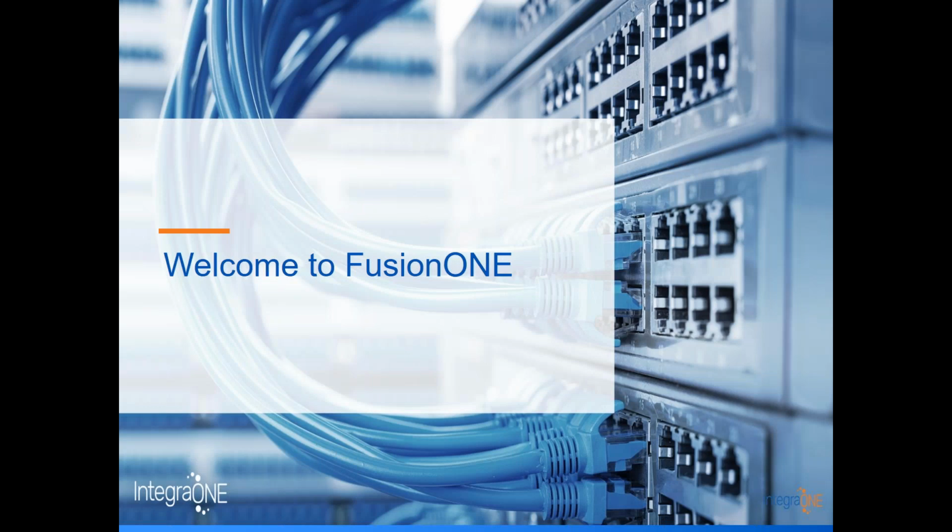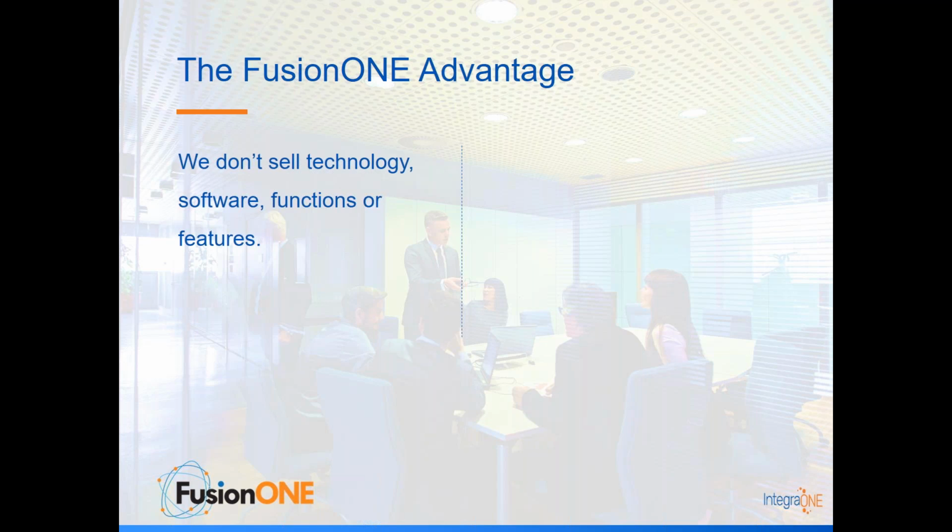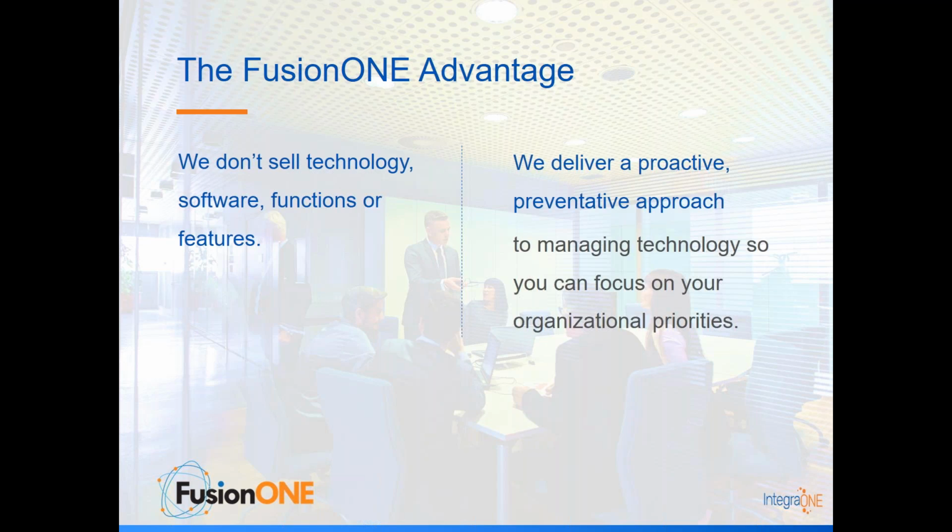So now I want to touch upon FusionONE. So what is FusionONE? FusionONE is the name of our managed services platform. So anything that you see from IntegraONE with a FusionONE logo, there's an option for it to be managed, or it comes to you as a managed solution, which means that we're taking care of the alerts, we're taking care of the updates, etc. So FusionONE does not sell technology, software, function, or features. We're delivering a proactive, preventative approach to managing technology so you can focus on your organizational priorities.